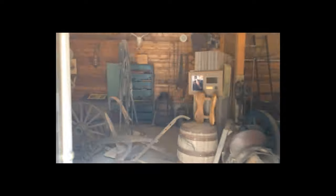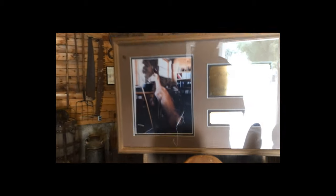Now we get to the time where we get into the actual ranching portion of the island. We get to see all the old tools, all the history that comes along with the island as well. Really cool stuff. Everybody should definitely get on out there and see that, especially if you're local, for sure.